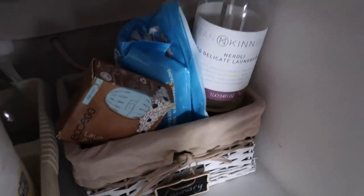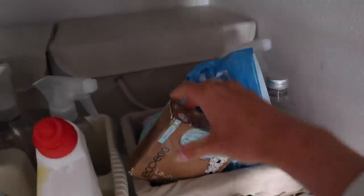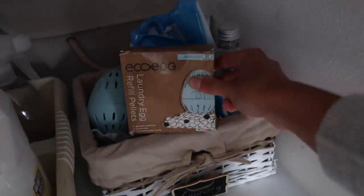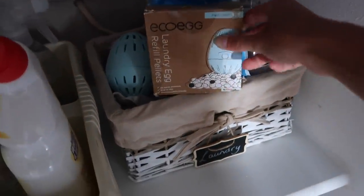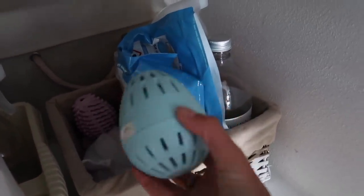We've got my laundry basket here. This is my favorite detergent, the Neroli from Clean Kin Beauty. And every now and then, if it's a really, really lightly soiled wash, I'll use the laundry egg. So this is a super sustainable way of doing your laundry. You literally pop your egg into the wash, and it's got little mineral balls inside it that help to clean your washing. You don't need any other solution. And then if a wash is really dirty, then I'll use an old school washing tablet.